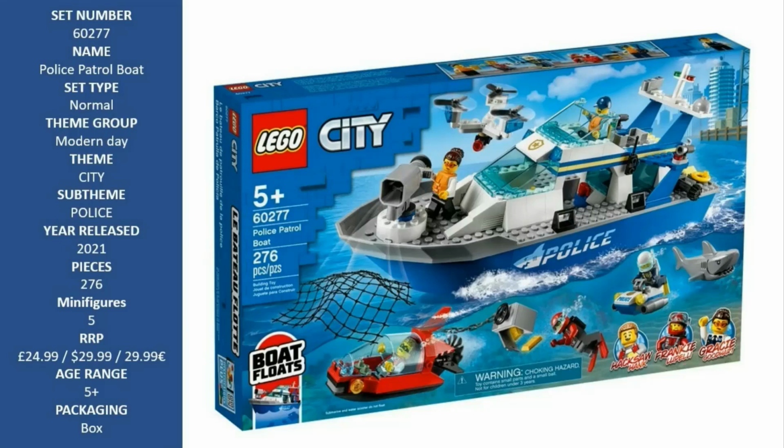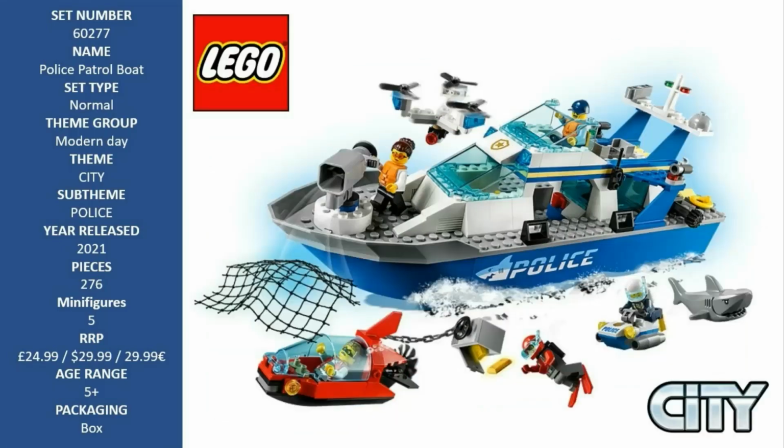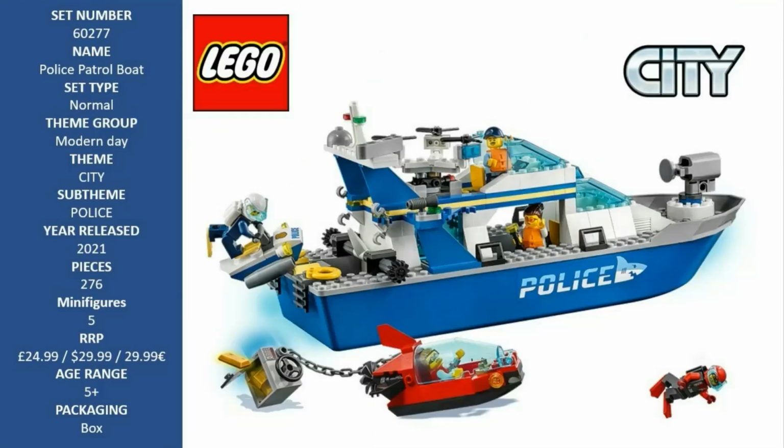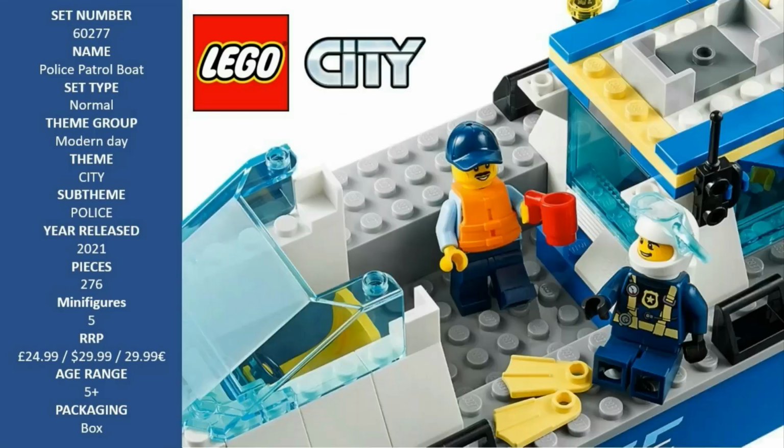What's in the box? All kids need to build a floating toy police boat with a cool control station and prison hold, plus a drone, scuba scooter, mini sub, Lego City TV characters and a toy shark figure. Kids can sail the toy boat on water, fire the net shooter to entangle the crooks, flick a lever to launch the scuba scooter and create stories featuring the included Lego City TV characters.